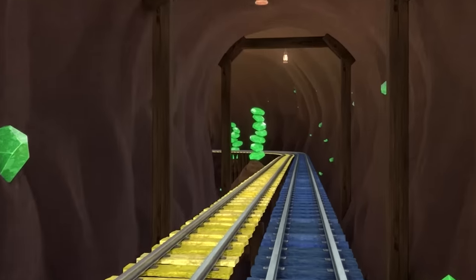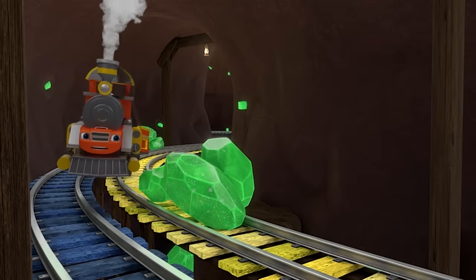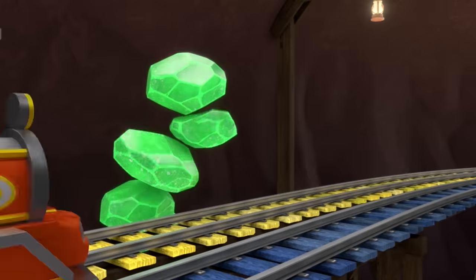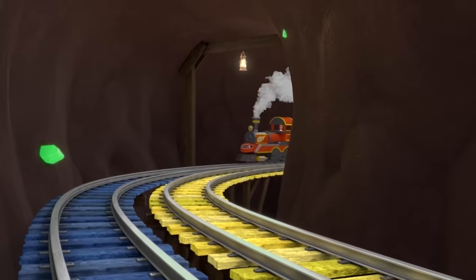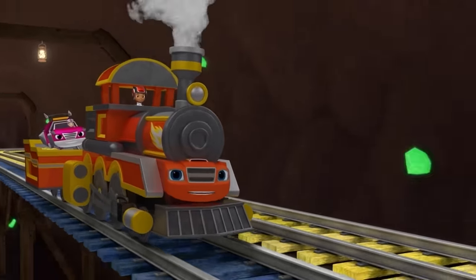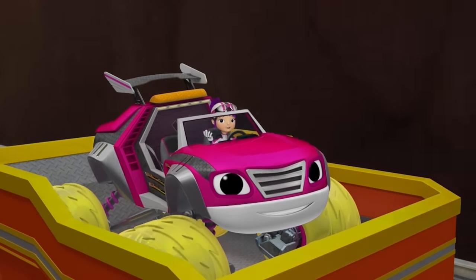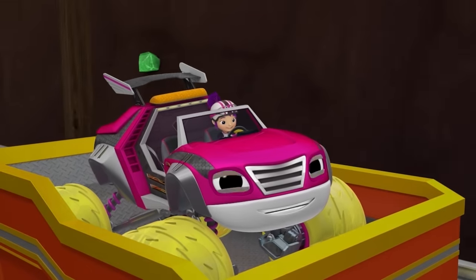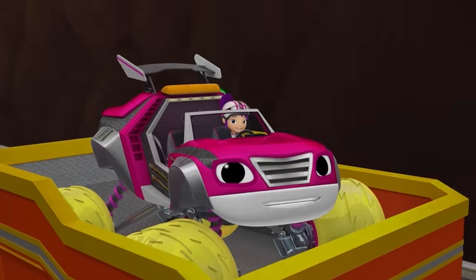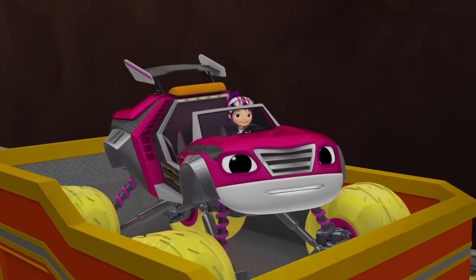Tunnels full of big, shiny gemstones. Hubcaps, we've got to get through this cave without getting hit by falling gems. I know. We can keep away from the gems if we predict where they're gonna fall. Yeah! When you predict, you use what you know to make your best guess about what's gonna happen next.